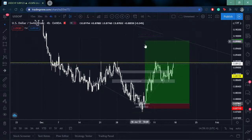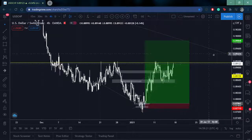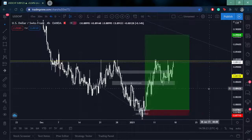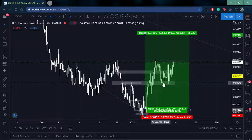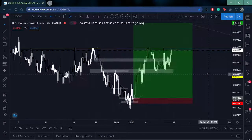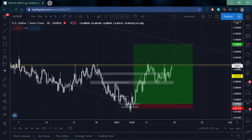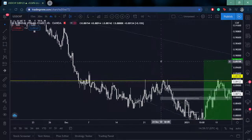When I made the video the last time, it was at this location and I said I didn't have an entry. Since then, it came down, retested the support and came back. If I want to break it down some more, I still believe that it will come up here.